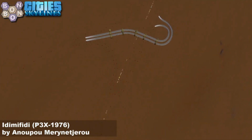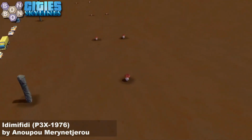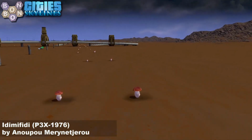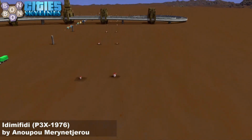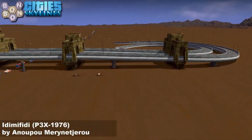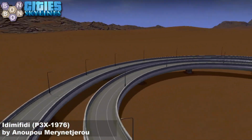Anyway, this is an intersection, by the way. The slip roads are marked out with these lovely mushrooms, which hopefully glow at night. Wouldn't it be great if they glowed at night? I don't believe they do, though. It's a shame. But maybe Anoupou could stick little lights underneath them. Oh, that'd be amazing. I wouldn't bother. Don't worry. Don't bother. Honestly, don't bother.